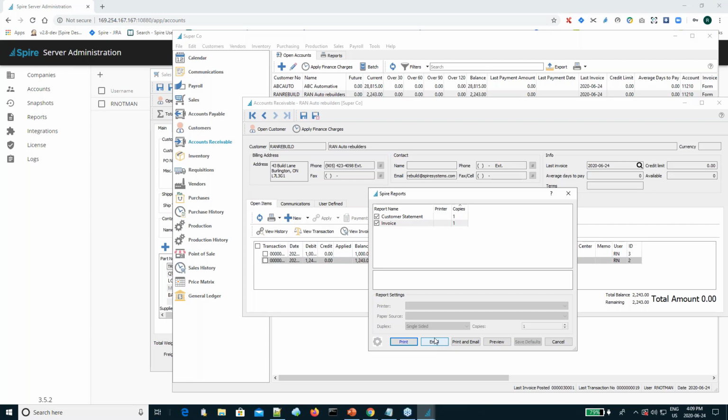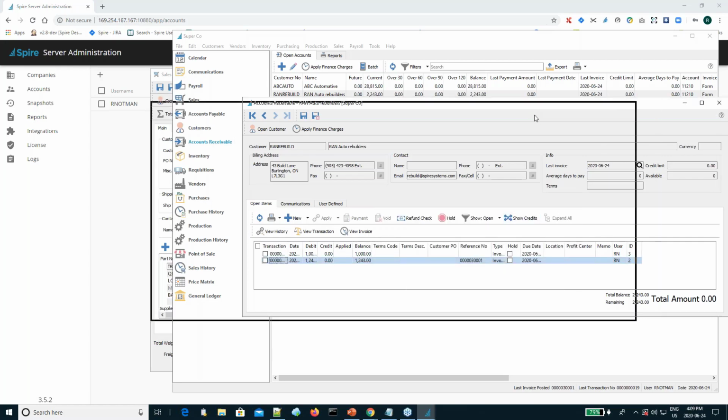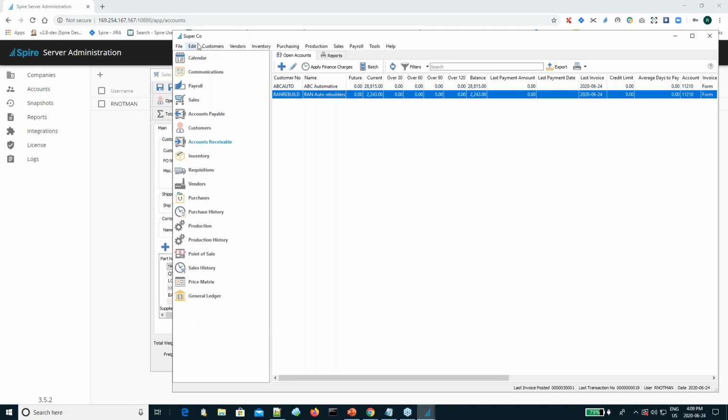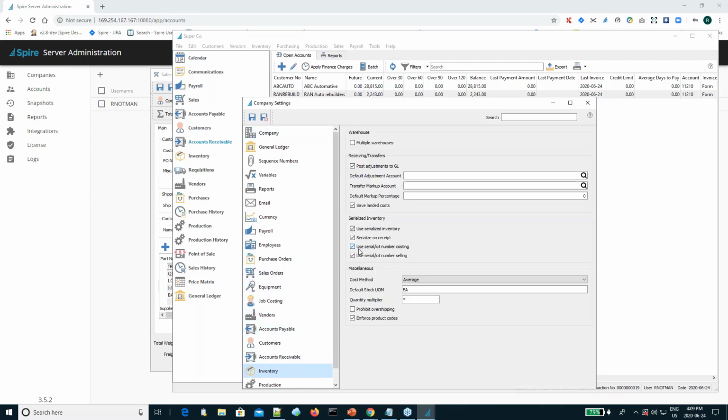Can I track costs by lot number? Yeah, you can. That's lot costing. We have a company setting for that. Basically, you turn it on, and then each lot number has its own cost and its own sell price, right there.